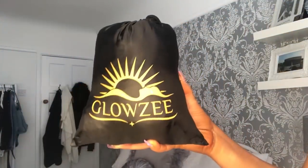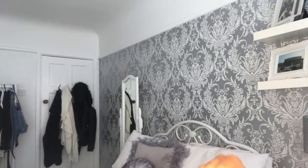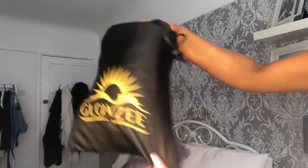So at night, I would use this one from Glowsy, which is basically like a satin sleeping bag. And as you can see, my room is very white. So I lay it all over my bed and it stops all the stains from marking my room. It's like a really big satin sleeping bag, but it's really handy to stop me getting my whole room orange.